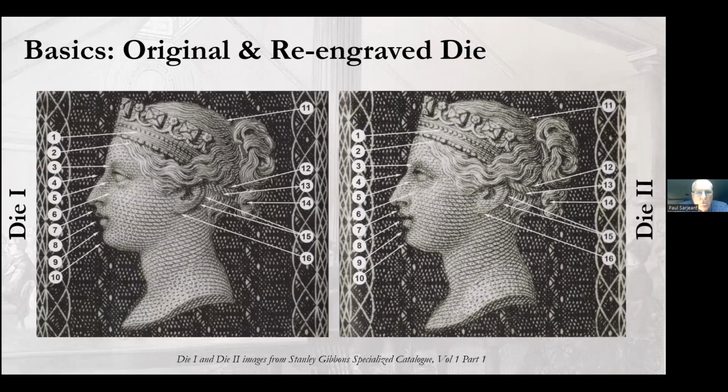Here you can see a comparison of the differences between the 2 dies. You can see, for example, that around the Queen's eye and on the nose, die 2 shows up as a bit darker, and in this comparison there are 16 different points of comparison. This discussion relates to how to identify stamps. The earlier penny stamps were printed from die 1 and the later ones from die 2, and the ability to distinguish between the 2 dies becomes key as you try to figure out what stamps you're looking at.